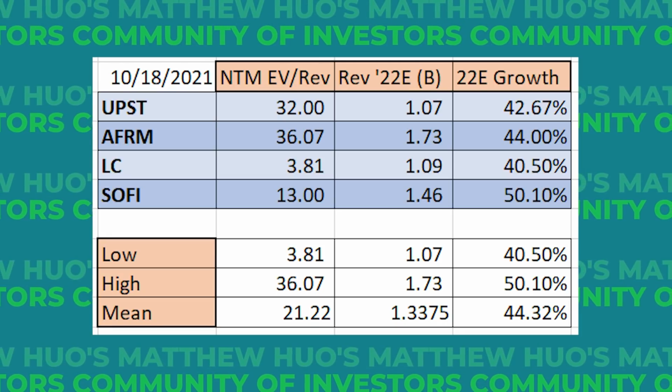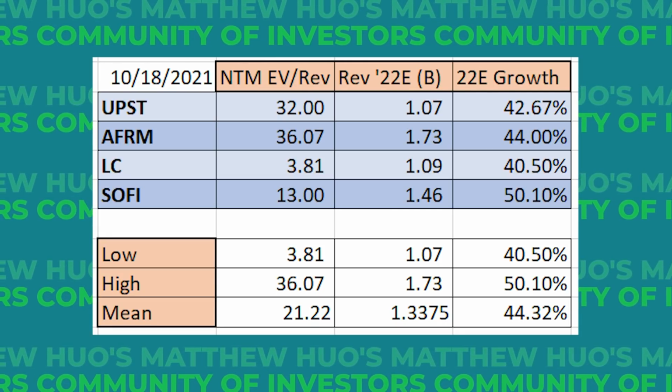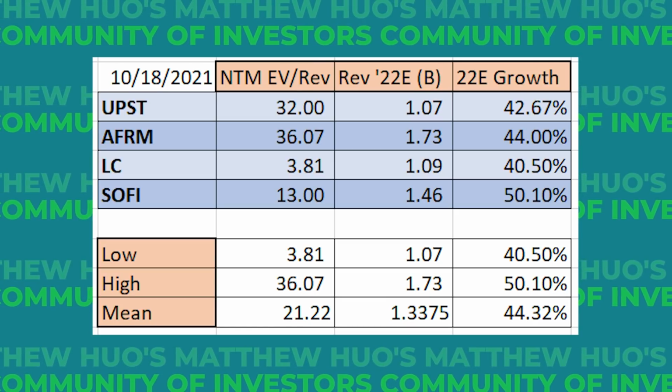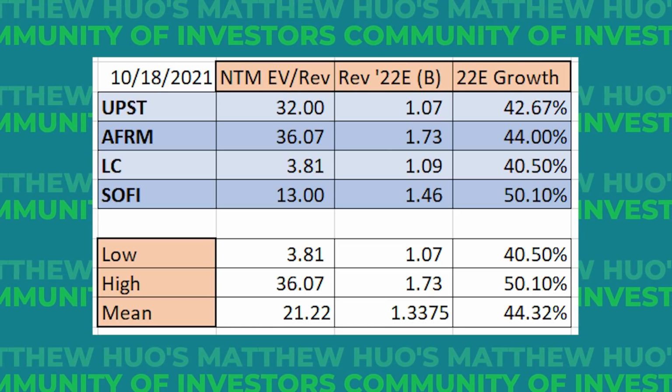Granted, Upstart does have significantly better margins, as we talked about before, so that may be why it's at a higher valuation, and SoFi has higher diversification of revenue. Lending Club is still in the middle of a transformation of its own, but I think it could be a big winner as I continue to potentially buy more.